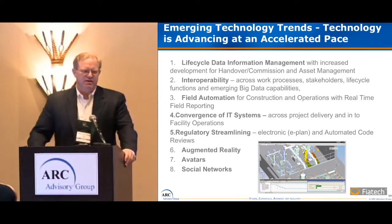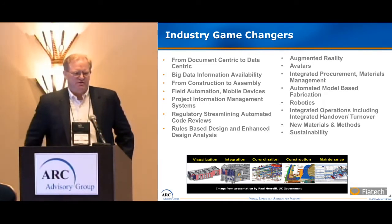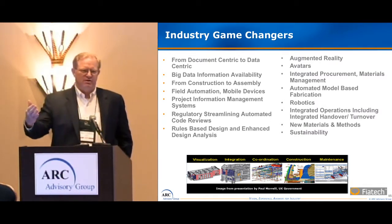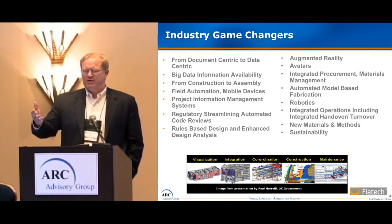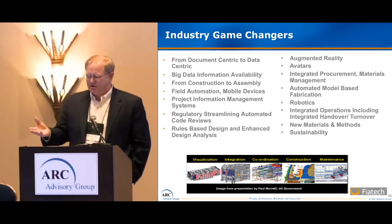Well, those technology changes move to industry game changers, and Jerry put the slide up earlier that Fiatech's objective is to make step change in the industry. So we do want to do projects that make small incremental advancements, but we want to make a big difference. So we're not about this just to nudge little things around. We want step changes to occur.